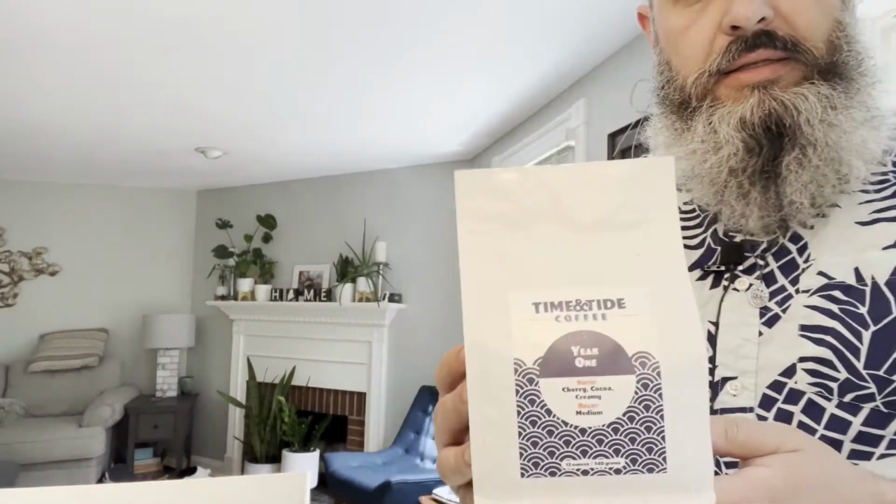This is a coffee from a very small town in Maine, Biddeford, probably technically a city in Maine. Small operation, but I've heard some good things, so I wanted to give it a try. This is from the Time and Tide Coffee Company.